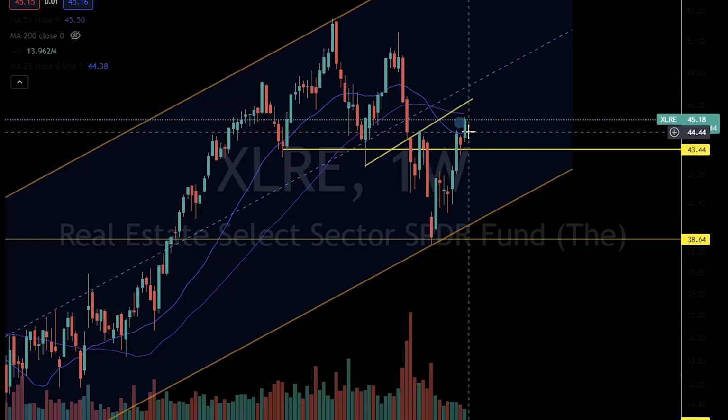So tons and tons of resistance. You're not going to be able to chew through 82 million shares, certainly when you're doing not even half of the volume per week. Let's take a look at the XLK.